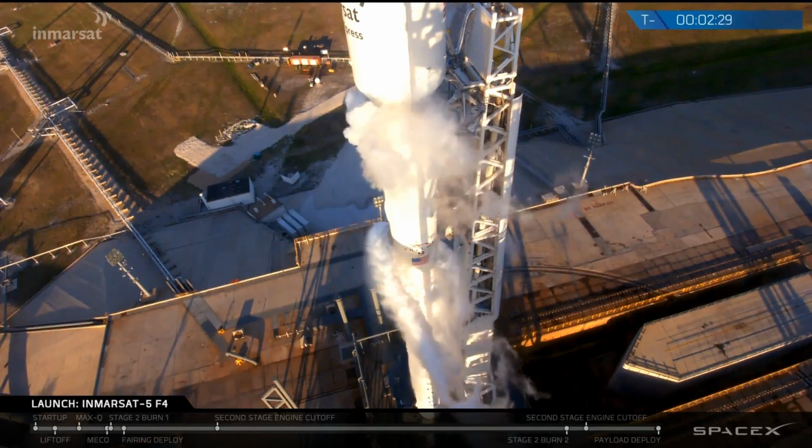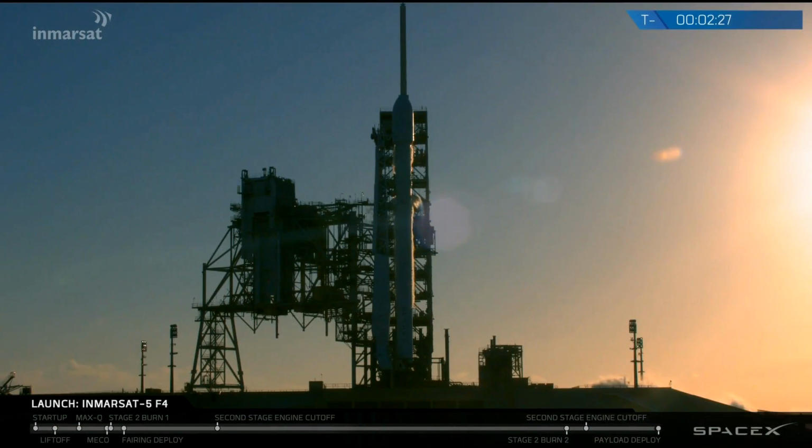Next major event's coming up at T-minus 2 minutes. We'll finish liquid oxygen loading on the second stage. At T-minus 1 minute, you'll hear the call startup. That's where the flight computer takes over control of the countdown, culminating in ignition of the 9 Merlin engines just before T-minus 0. At T0, when we make sure we're at full power, the flight computer will command liftoff. Falcon 9 will then begin heading to space. So right now, it's coming up on T-minus 2 minutes and counting. Let's listen to the countdown of Falcon 9 with Inmarsat.